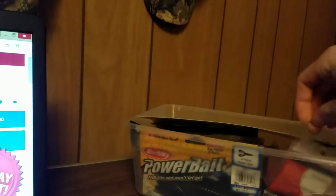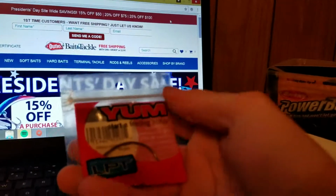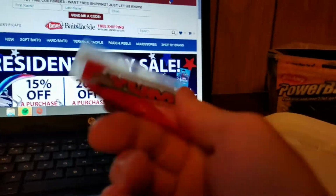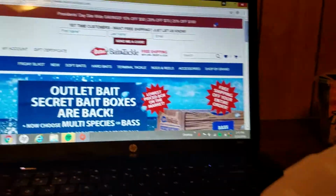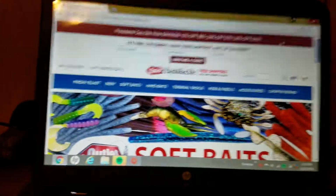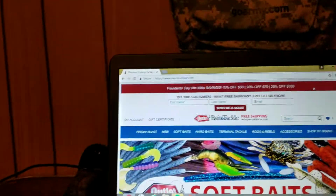If we look over here, they give out a lot of coupons. And these right here are the greatest thing they have. It's a Yum 3-aught hook, extra wide gap, and it comes with a little weight in there. It's ready to fish. You could hurry up, tie it on, keep them in your pockets. If you lose them, keep them in your tackle box for great storage.